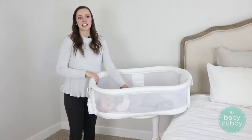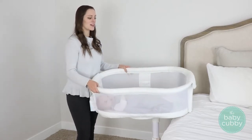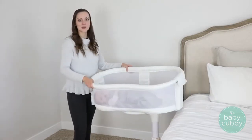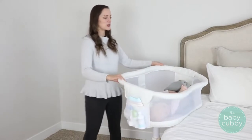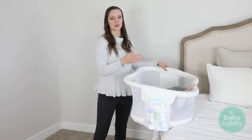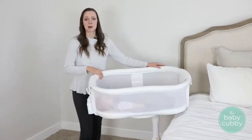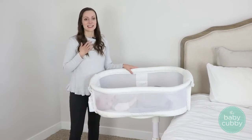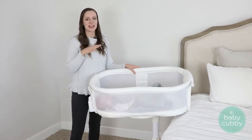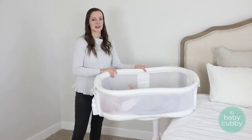The Halo Bassinest can accommodate babies up to 20 pounds or around 5 months. It's the only bassinet on the market that will give you that 360 swivel, which is fantastic. And it also allows you to safely co-sleep while reducing the risks of bed sharing. We really feel like it's a fantastic product and something that every mom should consider. Again, as a C-section mama, this is something that I really wish I would have invested in and I think could be really great for anyone.